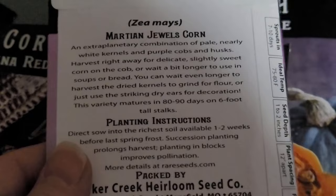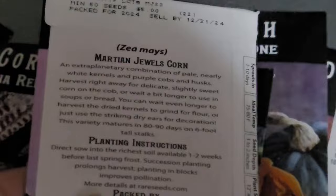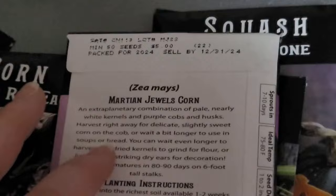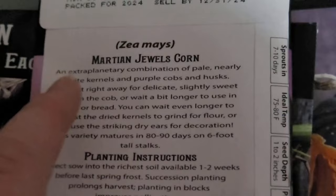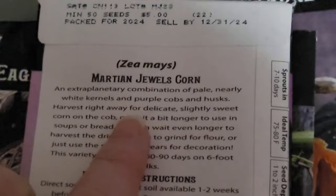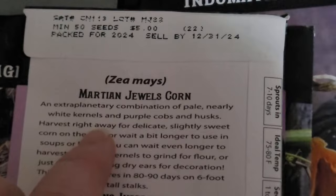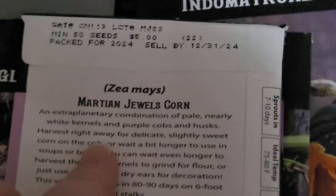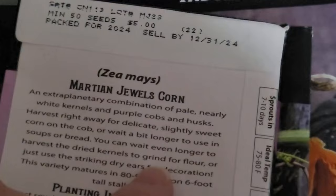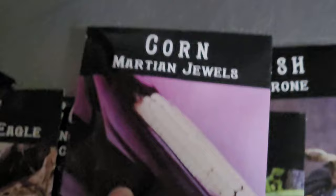So, if you're one of those gardeners like myself who is busy and you don't just garden, you work and you have kids and you're distracted, you have ADHD like me, if you blink and your sweet corn gets too starchy, you're like, oh man, this is just for the chickens now, or this is for the compost. But with seeds like this, you can harvest at three different points: some for sweet corn, some for soups and bread, and some you could dry. And then the dried kernels you could save and grow for seeds, or if you're hungry, you can grind them for flour. So I love the versatility.